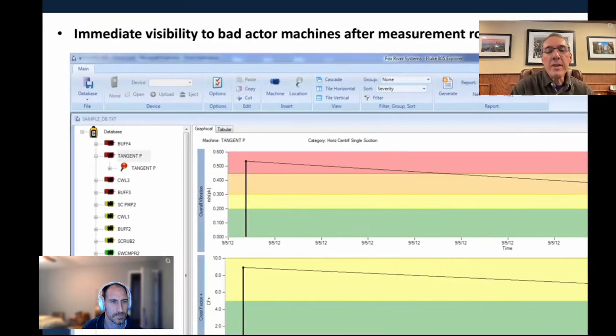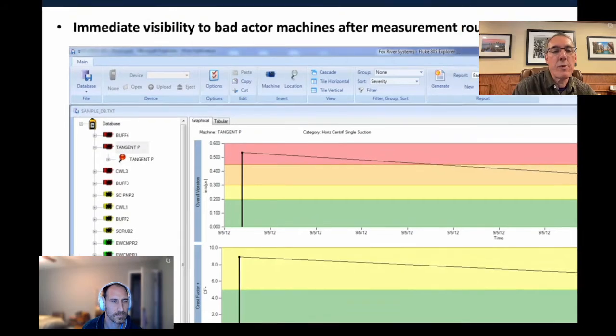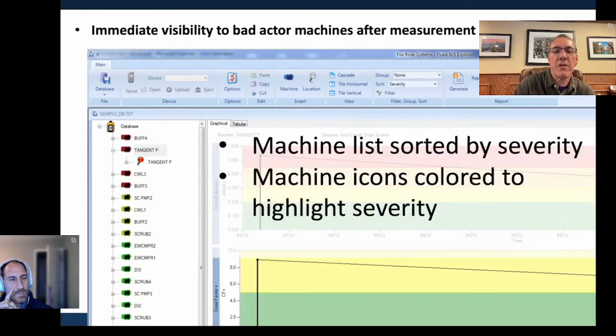This is showing another representation of it. A key question that people who have a lot of equipment assets are interested in understanding is, which are the bad actor machines? And this is showing a representation of the Explorer 805 software with a collection of machines color coded red to indicate that those are the worst condition machines. And you can see below it some yellow and then some green. So the software has provided a prioritized or ranked view of equipment based on its status or health. That immediate visibility is something that we found customers were very interested in understanding.